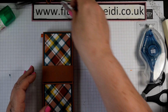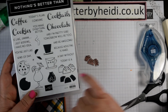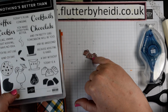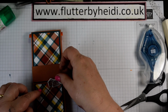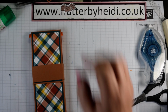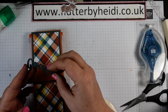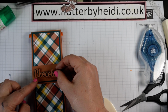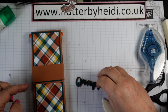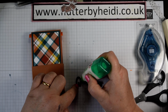So now we can decorate. I've already stamped and die cut some of these chocolate images. You can see here there's an outline and the inside. So I've used some Early Espresso on that just to go in. And what I've also done is I've die cut the word chocolate out of Pretty Peacock, and then a couple of times more out of our Cinnamon Cider as well. So that then gives it that lovely 3D effect.